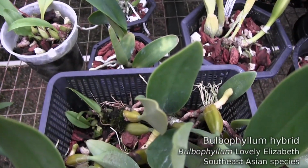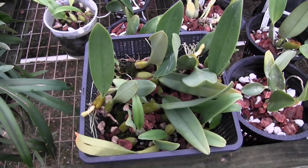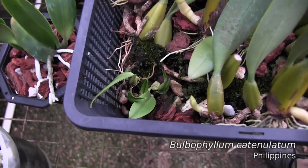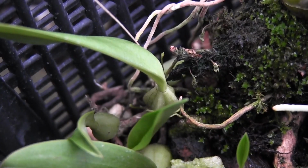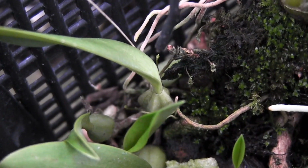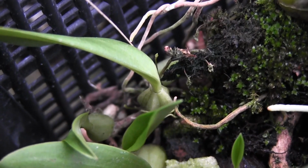This Bulbophyllum Lovely Elizabeth is just filling up its basket, but no sign of spikes yet. And then, actually, there's another Bulbophyllum in here at the bottom. This is catenulatum. It's a really small little guy, but he's got two teeny tiny little spikes pushing up there. You see them? I'm kind of pointing to them there. And so that'll be cool to see those bloom. They've just kind of been silently chugging along in the corner there.